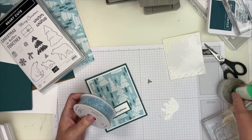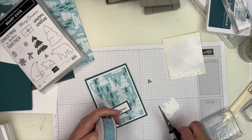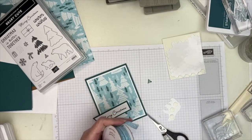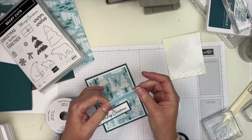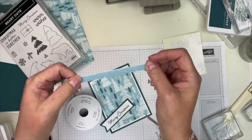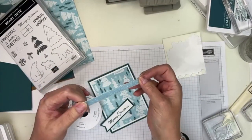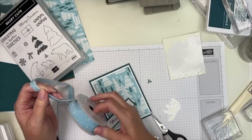Let's open this up. Sorry, I didn't utter my thought. I kind of want to include this pretty sparkly balmy blue velvet ribbon. Oh my gosh, and it feels so nice. Look at that. Hope I'm near the camera. You guys, this ribbon is really pretty. The balmy blue velvet.